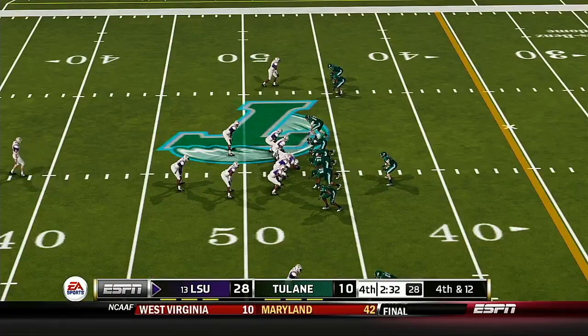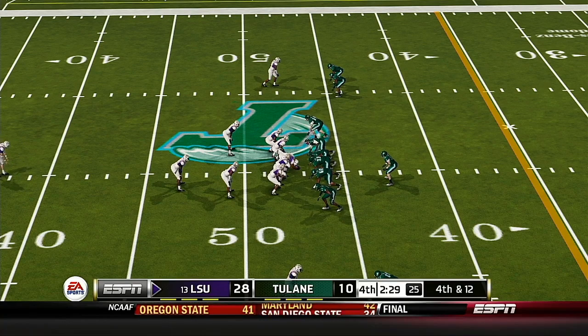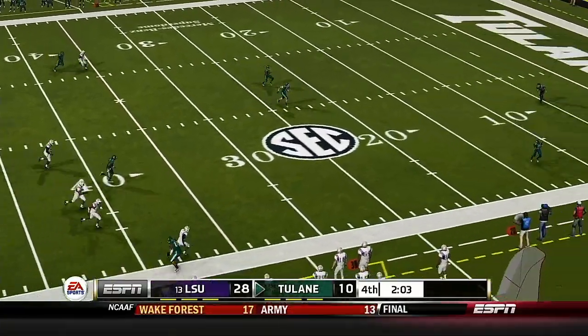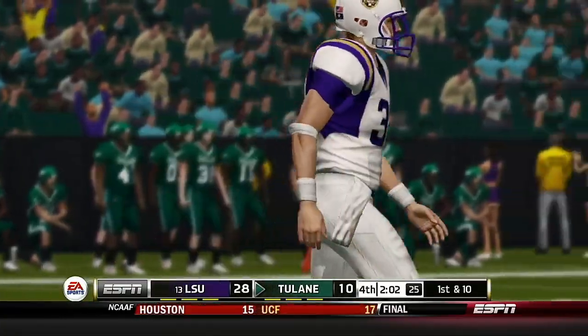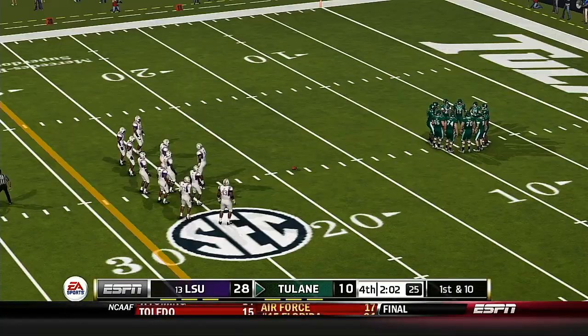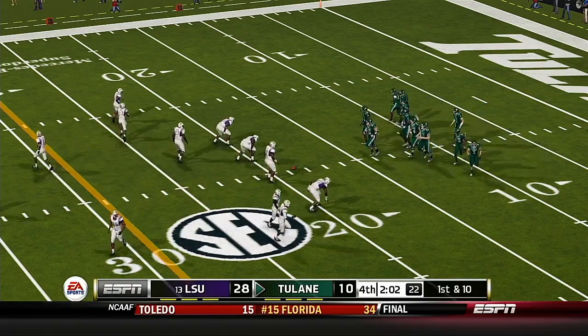Fourth down. Browning is going to try to kick this one deep. Let's see if he can get it inside the five. A nice little pooch kick right there. And that's why they made the decision to punt the ball right there. They wanted to pin this offense deep in their own territory. This team really trusts their defense.